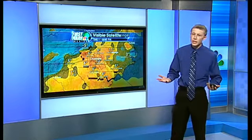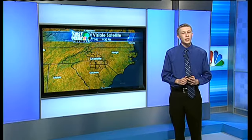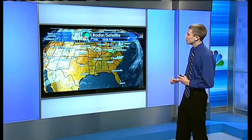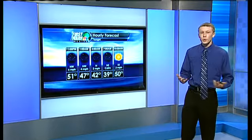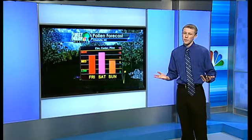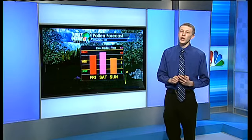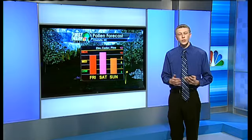As we go through the evening, temperatures are going to drop, though, with no cloud cover around as the skies start to clear. Radar and satellite across the southeast show all clear skies, and that will help drop our temperatures down to around 39 degrees tomorrow morning for a low. Tomorrow as well, if you hate pollen, you're going to be suffering for a few more days, unfortunately. High levels of pollen for tomorrow, and then even higher levels on Saturday, with the pollen conditions dropping a little bit on Sunday as the rain starts to push in.